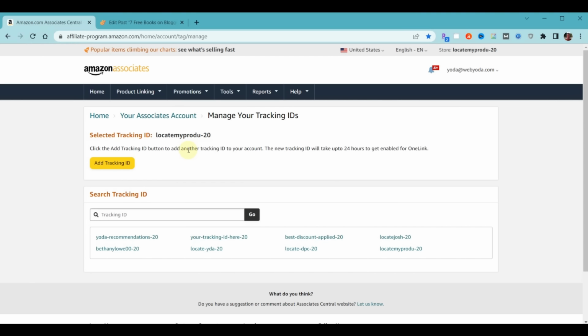Now the tracking IDs allow you to know where your traffic comes from. So for this particular example, this is a Bethany website. So I'll click on hers. It brings it up here. I can highlight it, copy it to the clipboard because I want to use her tracking tag for sales that have stuff to do with her website. That way I know where the sale came from.